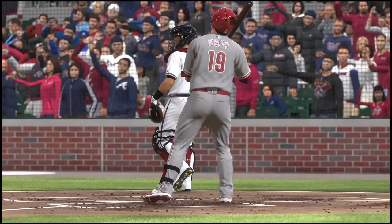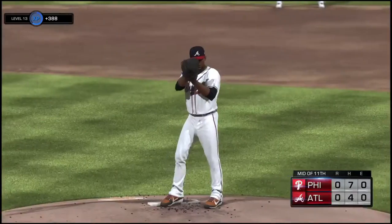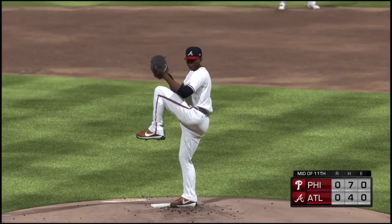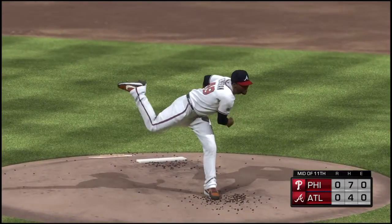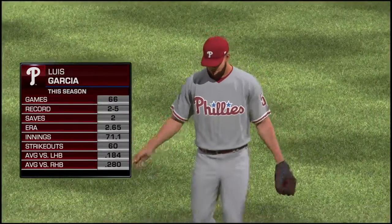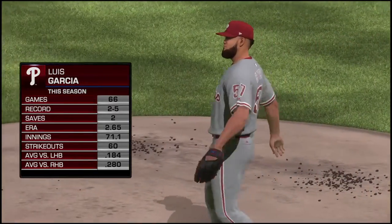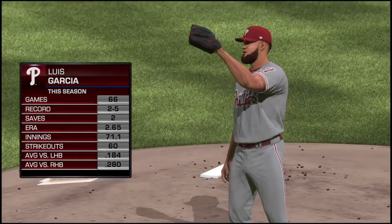So after a scoreless top half, they'll have a chance to win it here in the bottom half. Phillies down in order, and this is still a 0-0 ball game. Luis Garcia takes over now to start the home 11th, and he's looking to get this one to the visiting 12th. Luis Garcia.